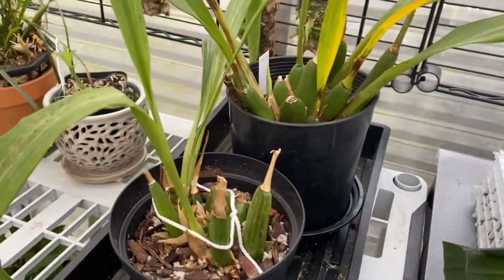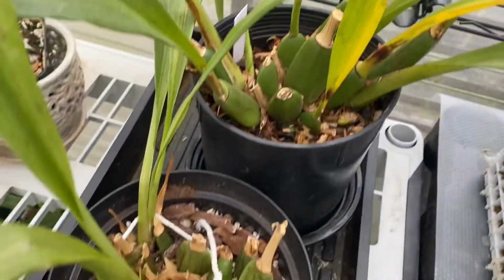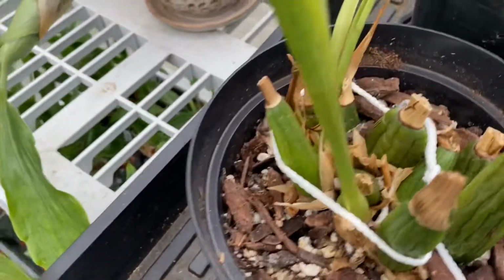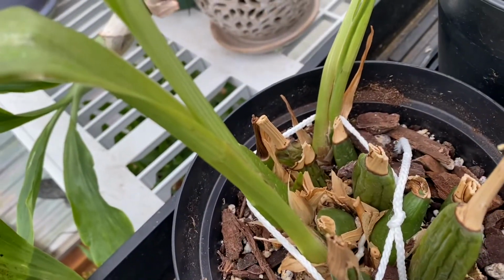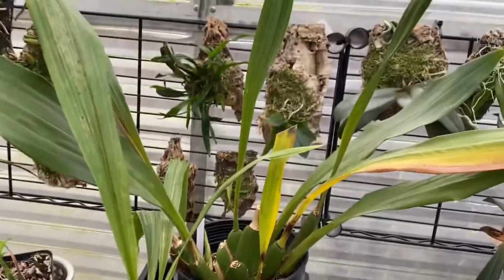Zygotype, I don't know what it's doing, but giving me a new shoot. What it does, it gives me a new growth, and it grows to a certain stage and just dies off. I don't know why.